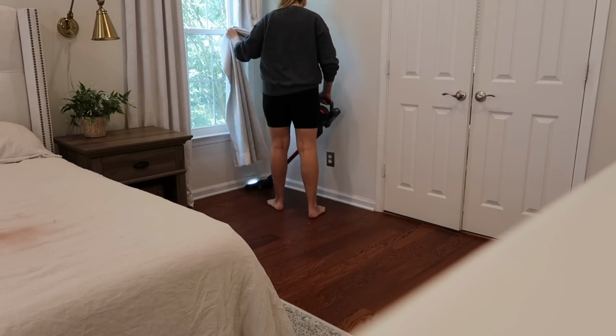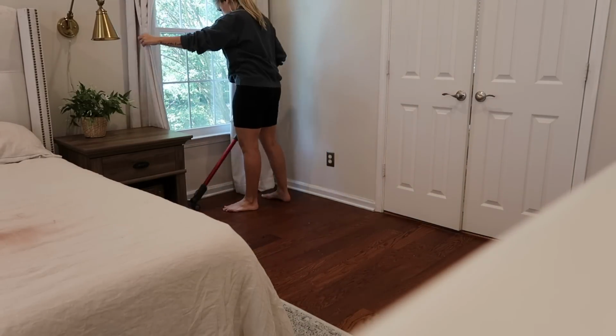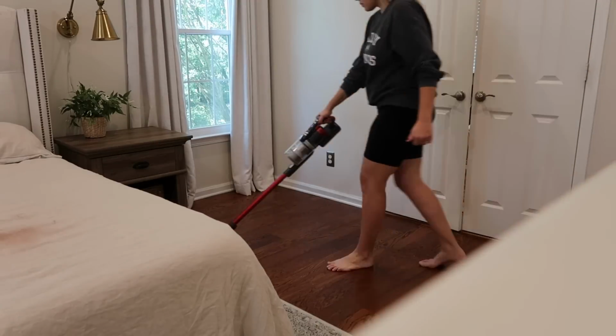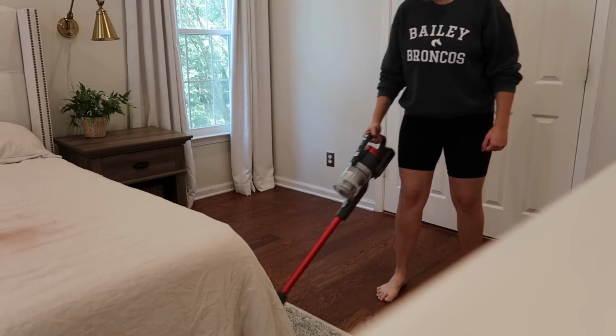Please excuse the mark on the comforter. My 2-year-old took my eyeshadow out of the bathroom while I was trying to clean up the bathroom, and he kind of put it upside down and rubbed it on the comforter.